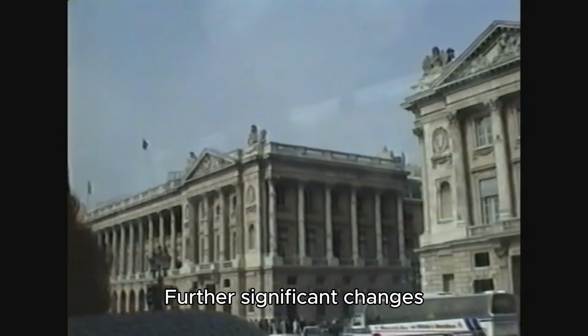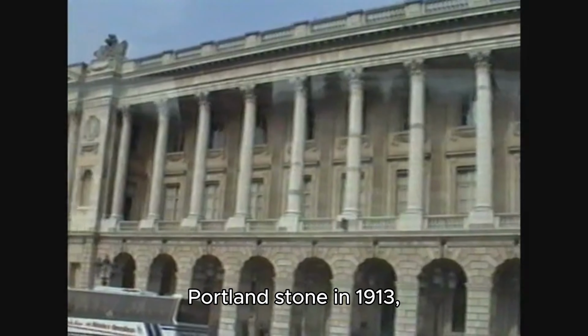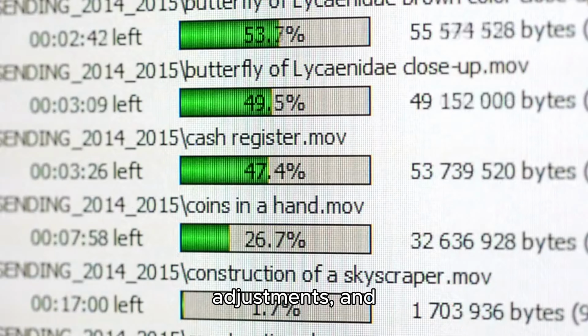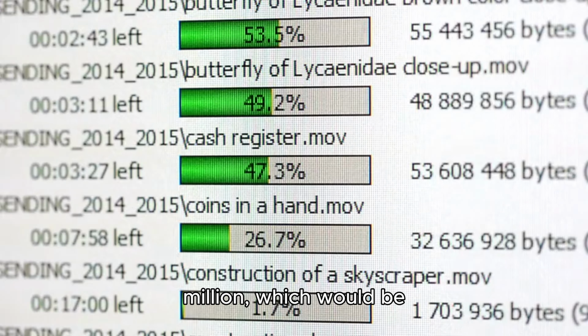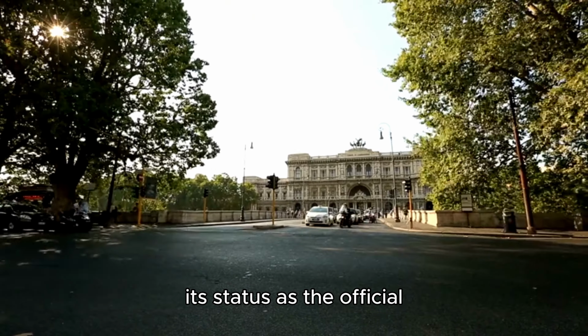Further significant changes were made in the early 20th century under King George V, including the refacing of the palace's exterior with Portland stone in 1913, giving it the neoclassical appearance it has today. The estimated total cost of these developments, adjustments, and renovations over the years is thought to exceed £1.5 million, which would be the equivalent of around £175 million today. Security provisions. Protecting the palace.